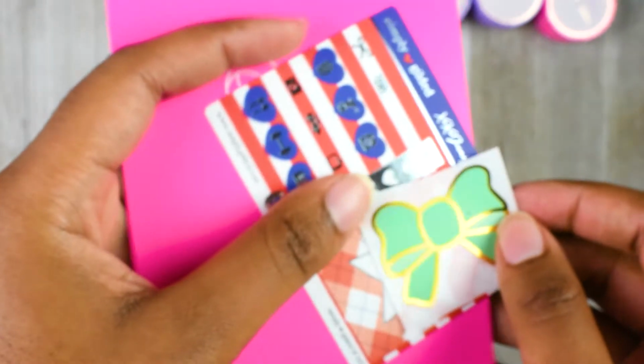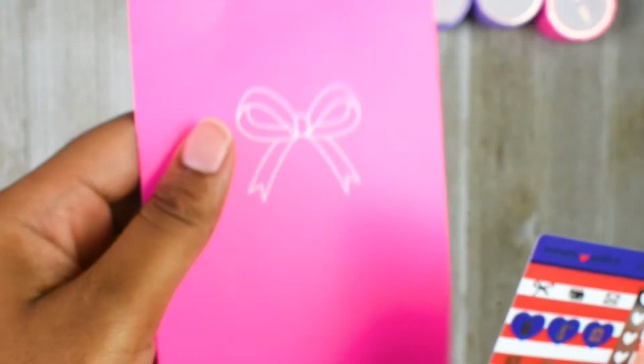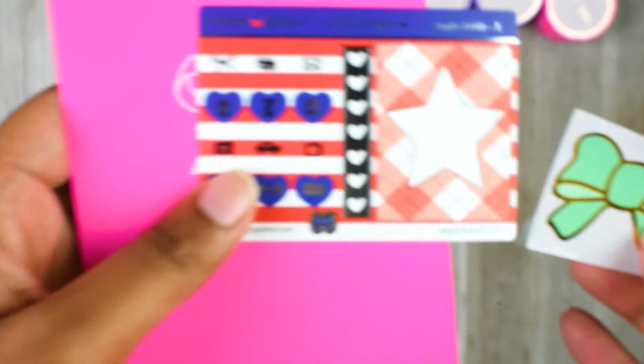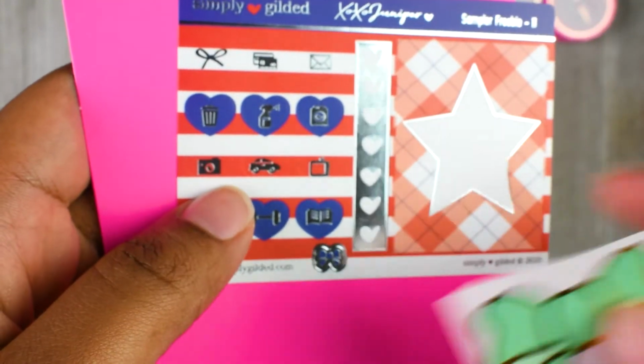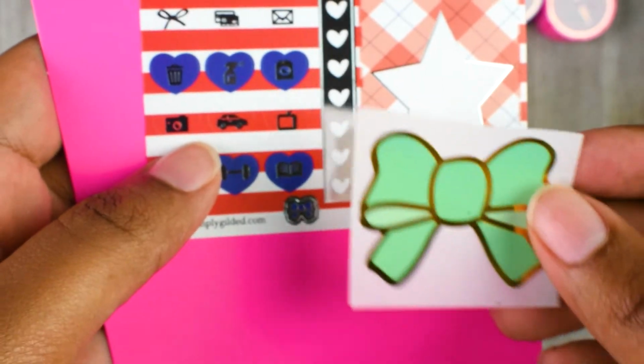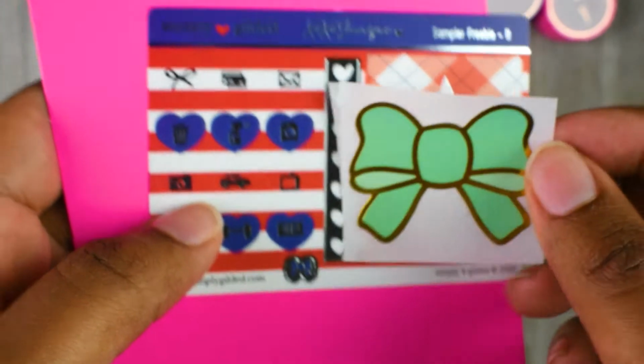And I didn't even show you guys the freebies, but I'm pretty sure I've shown these before, given how many times I've purchased. So it's just this neon card. I've had this one before, along with the patriotic silver foiled icons and the full box. And then this nice green bow with gold foiling on it.